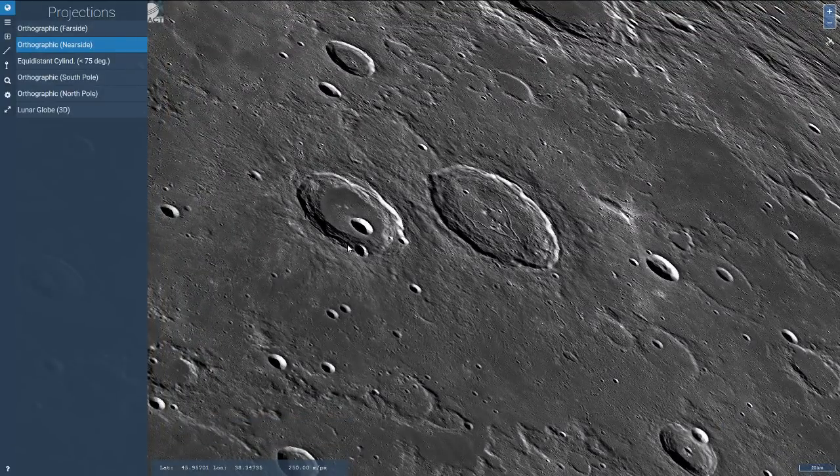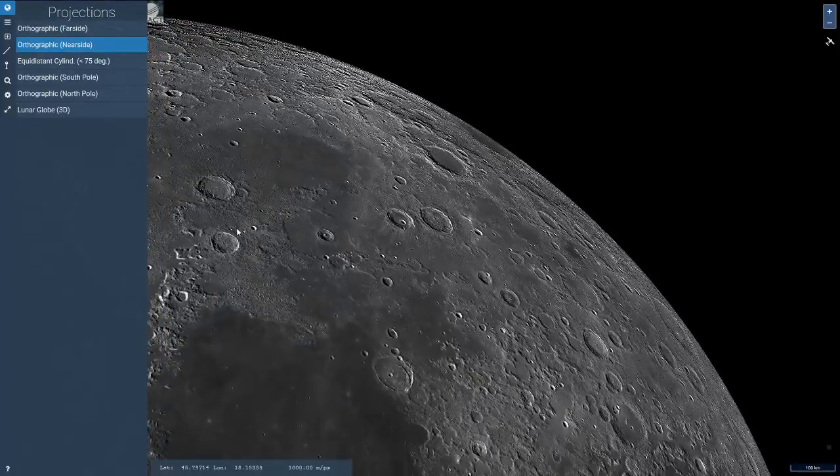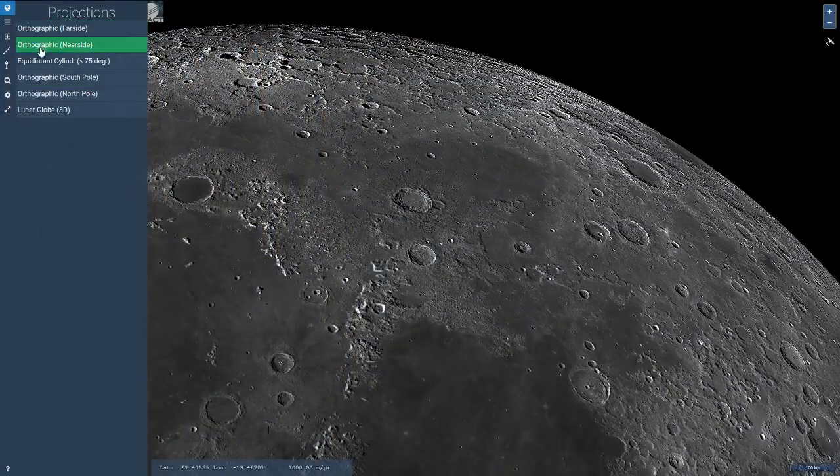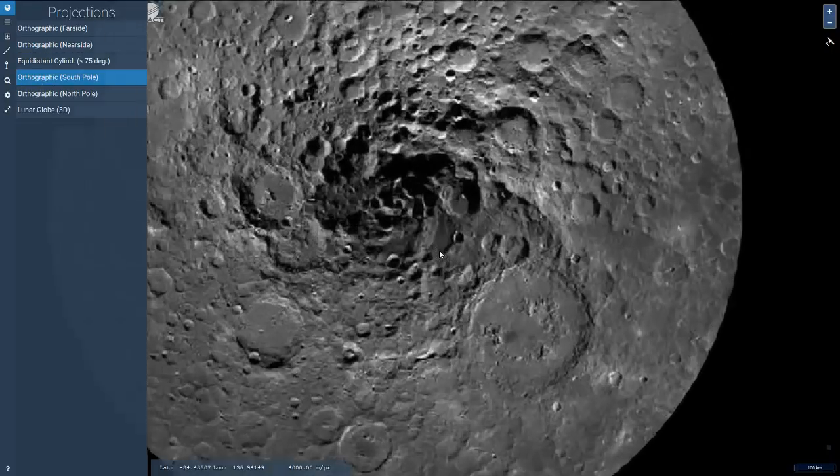Yes, we will. So anyway, looking at these craters now, we've kind of beat these guys to death, although we haven't gone into this crater too much. But that said, we've got a whole moon to explore. Now, we know about these two projections. Let's take a look at these orthographic ones, because these are interesting too. Let's start with the South Pole. This is the view of the South Pole.